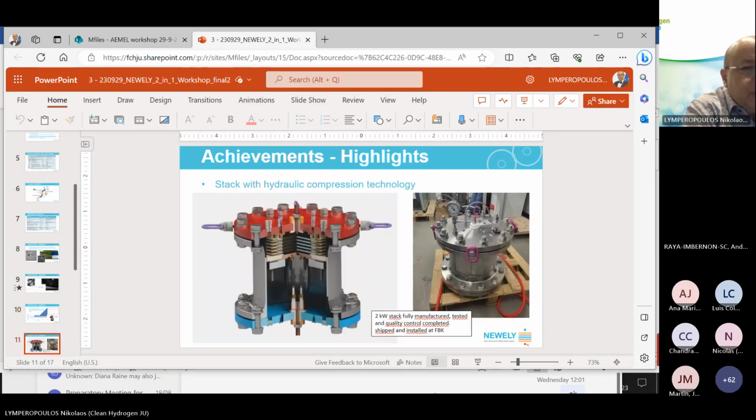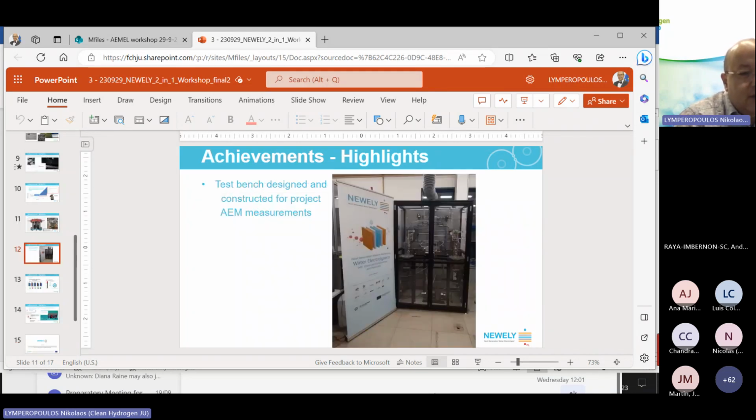They also developed the stack, from the design, the manufacture, the initial testing, and the quality control. So this is a real advanced technology stack, I would say. It's not just stacking plates and then putting bolts and nuts. It uses hydraulic compression technology, which ensures uniform distribution of temperature and contact pressure. The stack was just this week installed at the partner FPK and is about to start the long-term testing, but already all the initial testing and qualification process was successful.